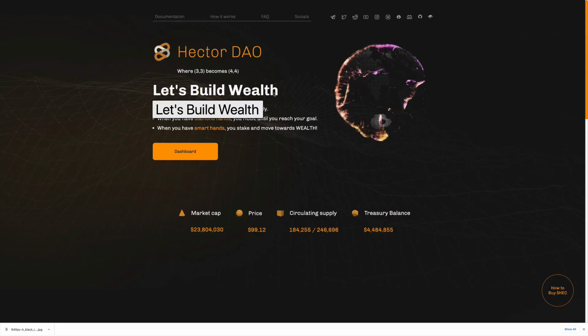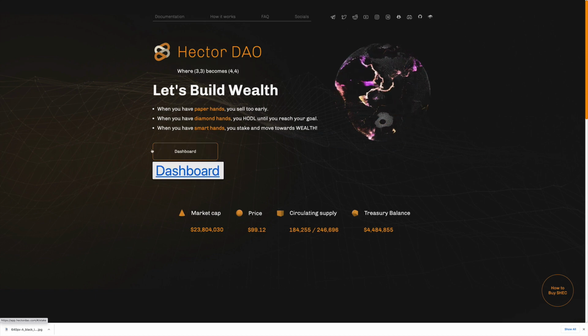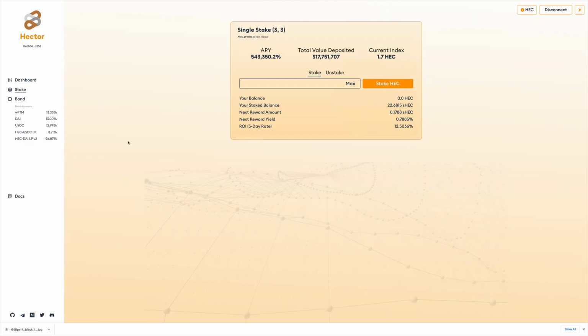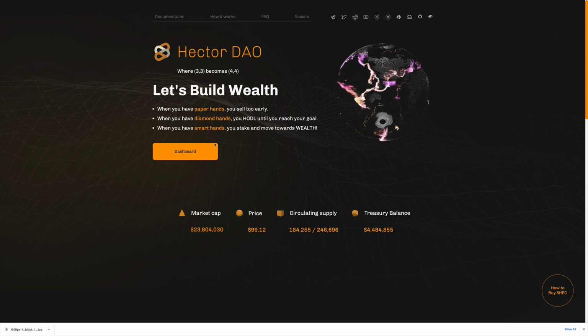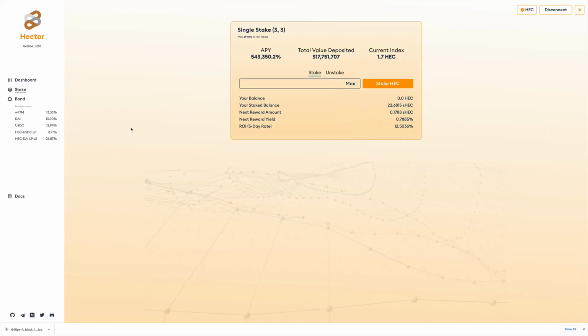This is the website for the Hector DAO. You can come here and if you click on the dashboard, you're going to be able to get more info on the coin. Right now, the total value locked is only $17 million. And you also see the market cap, maybe this is not accurate, but around 23 million, which is still considered not too high.